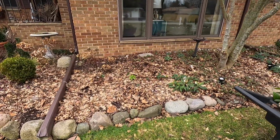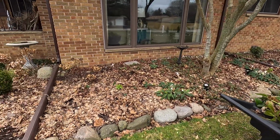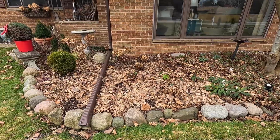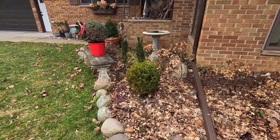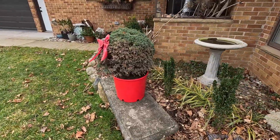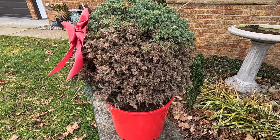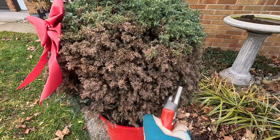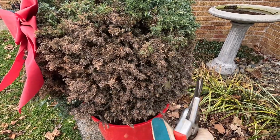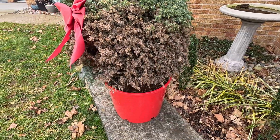Alright, well that cleanup didn't take too long at all. There's one other thing that I'm going to do really quickly, which is show you this cameo cypress that I bought. This one also got severe winter damage. As you can see, this side was exposed to where the cold wind was coming from. I don't know if this will rebound or not, but I'm just going to leave it for now and we'll see.